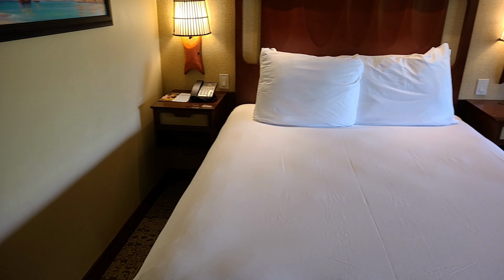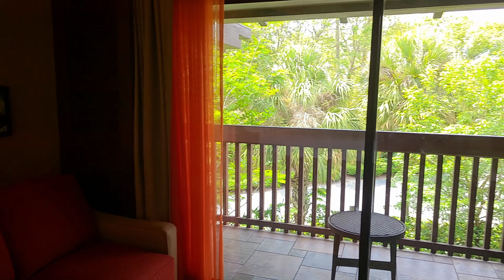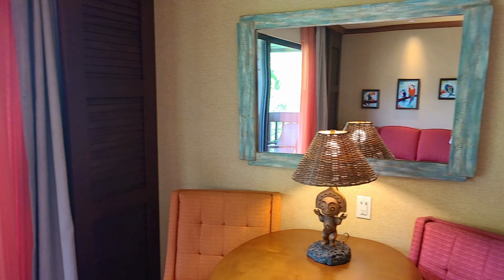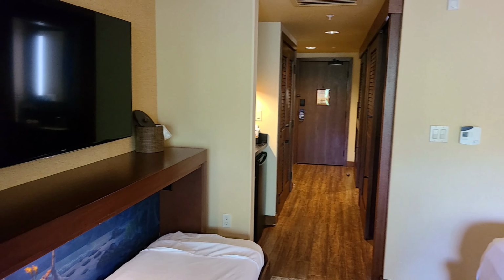But that is it. That's our look at the Polynesian. This is room 3039. I will have more information about this room as well as this resort on twofoolishmortals.com, so be sure to check that out if you are interested in staying here in the future.